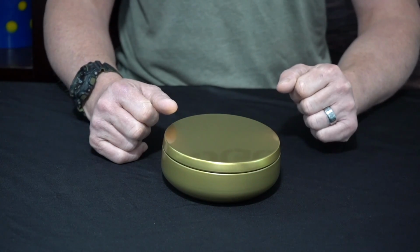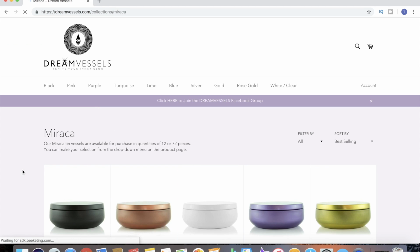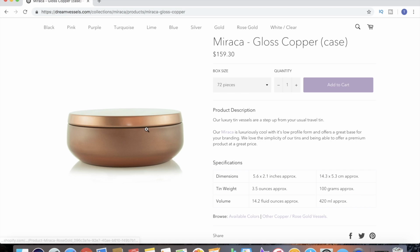Let's hop online and see what Dream Vessels has to say. Here is the Maracas. Let's check it out. As you can see, it comes in 5 gorgeous colors. Let's check out the gloss copper. There's a bit better look at the dimensions. These are available in cases of 12 or 72. $27.72 for a case of 12. Let's zoom in and get a bit better look.